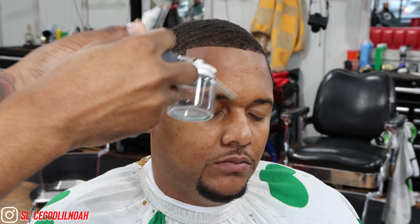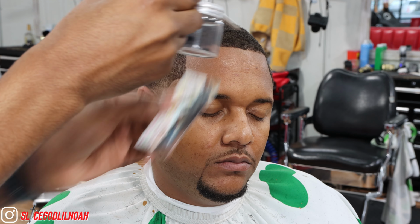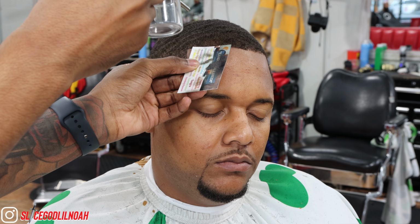And it just came out beautiful, man. I ain't gonna lie. On the other side, he got a light area, so I'm gonna have to add enough to where it look even with the rest.